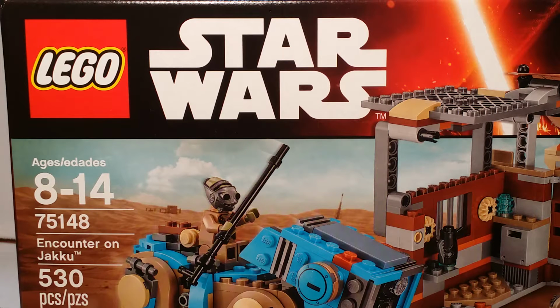Anyway, number 75148, Encounter on Jakku, 530 pieces, and is $59.99. So, fewer pieces than the Star Scavenger, and a $10 price increase from that one. So that's a little bit of a bummer, and one of the downsides to this set, but let's see if it makes up for that with what it actually is.